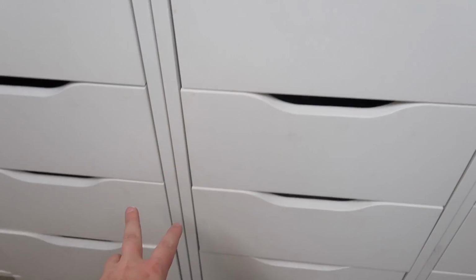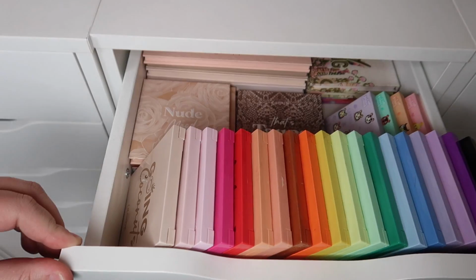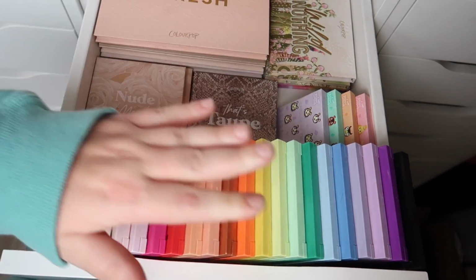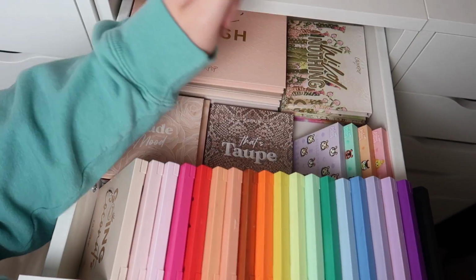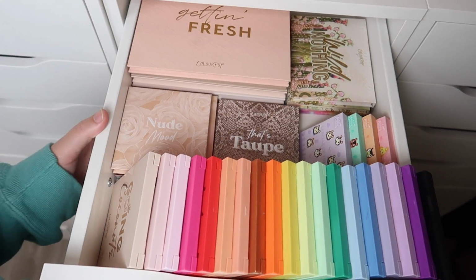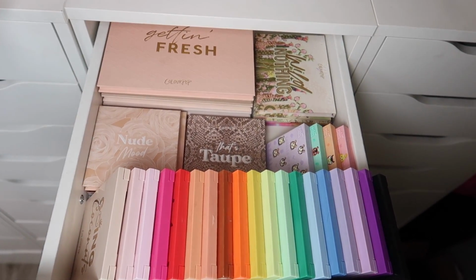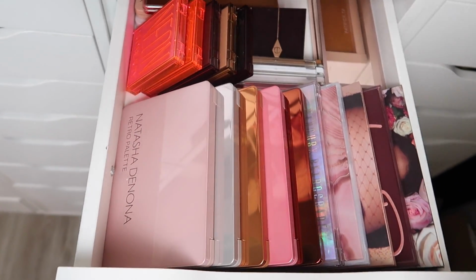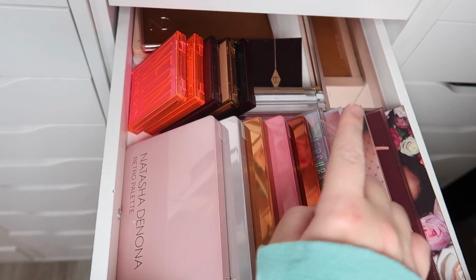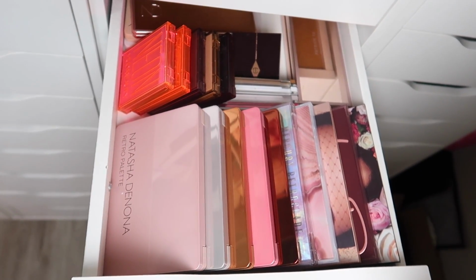And then finally, these bottom two are empty on both sides, but we do have one more unit which has eyeshadow palettes. So this first drawer has my ColourPop eyeshadow palettes. We have my 9-pan monochromatic palettes, some other 9-pan palettes, my larger ones, my Animal Crossing, and then these like rectangular ones. So love this drawer, love ColourPop eyeshadows. They're fantastic. Moving down from there, we have this drawer, which has my Huda Beauty, Natasha Denona. We've got Patrick Ta, and then one Charlotte Tilbury. I love this drawer. Again, this is more of like my higher end eyeshadow palettes.